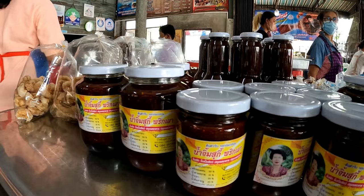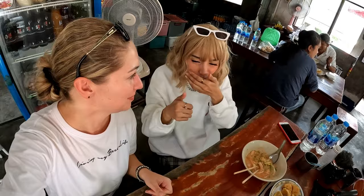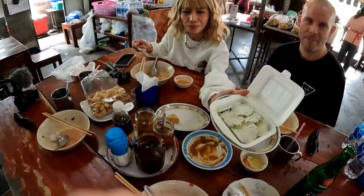So this is a unique sauce to this place. That pink sauce that you saw, this is the only place you'll get the same flavor, the same sauce. Obviously, I can't compare this to anything else because I've never had it before. So let's tuck in. Yeah. Aloy mai? Aloy. Yaya also ordered some khanom.